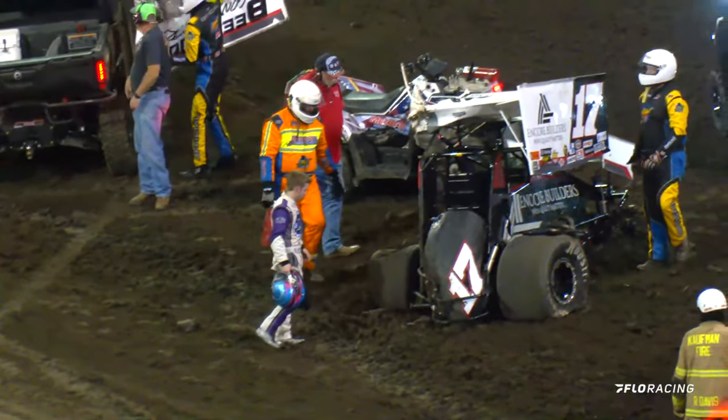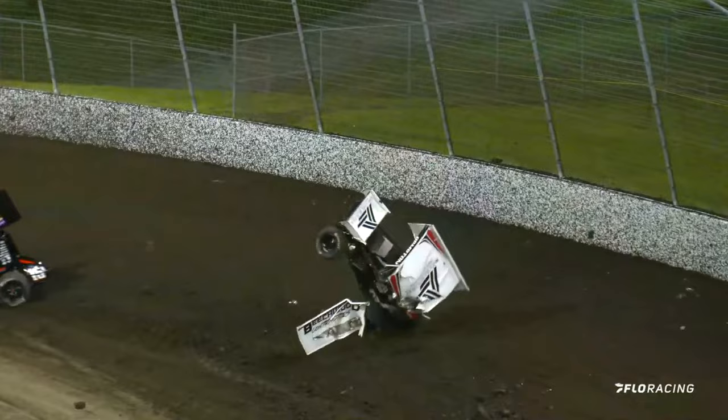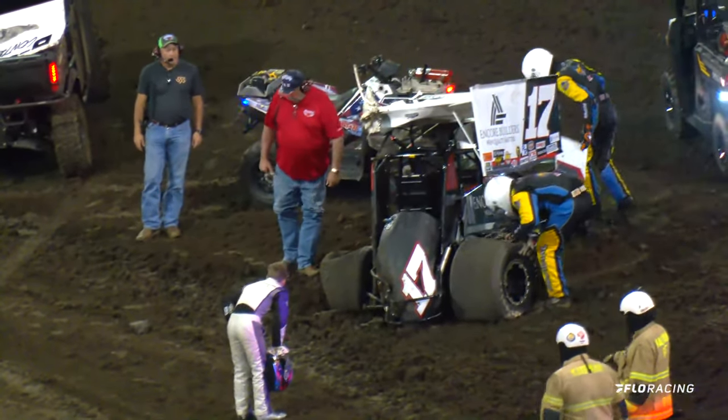We got a replay coming up here. If you're watching at home on Flo Racing, we'll see what happened here. He was battling for, I believe, 5th position. Oh, and it looks like the axle snapped potentially on the 17. He went into turn number 1, and you could tell that something in the rear end went awry and sent Hampton for a big ride right there. We've seen that a couple times.